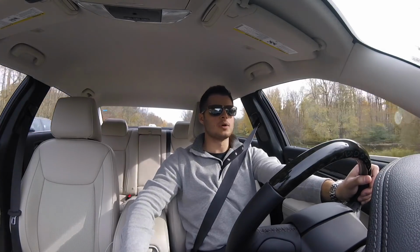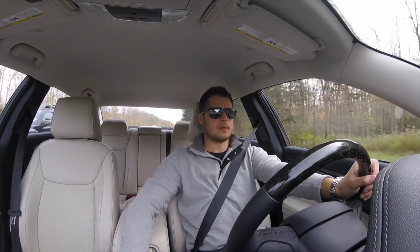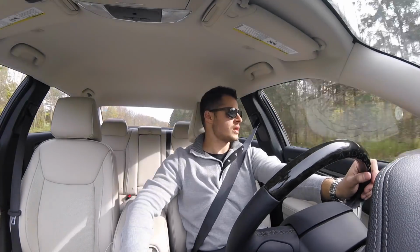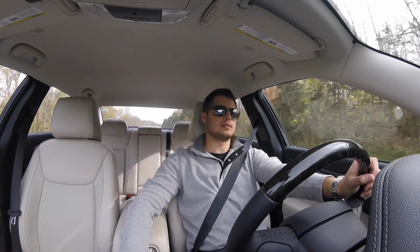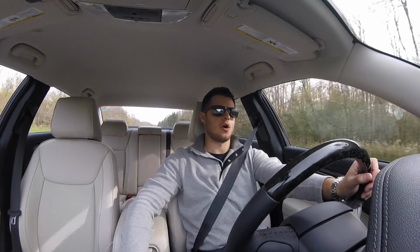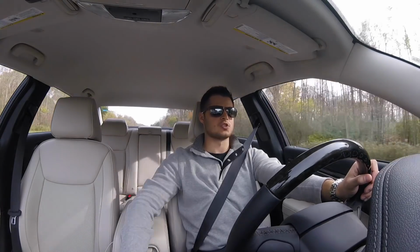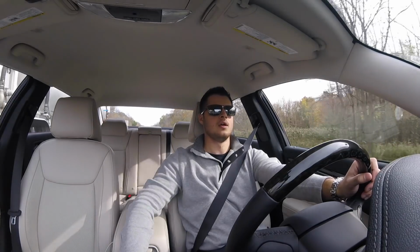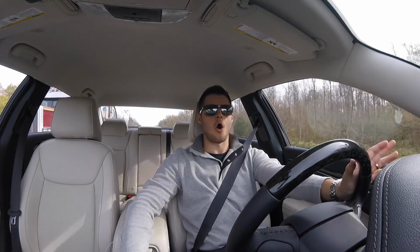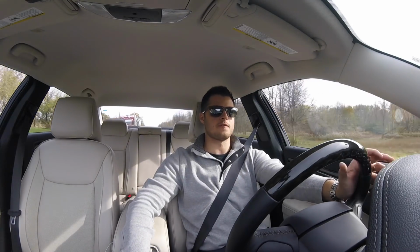But the all-wheel drive system in this car is very good. Just from what I've been able to experience with it, it really does limit the wheel spin. And what's really nice is that it's a rear-wheel drive biased all-wheel drive system. So you can tell when you take off that it's a rear-wheel drive biased vehicle. And I love that. I love that so much more than the front-wheel drive biased all-wheel drive vehicles. It's just nice. It's so much sportier. It's so much more fun to have that rear-wheel drive bias.